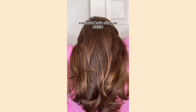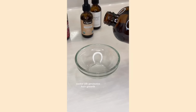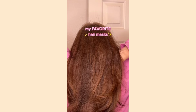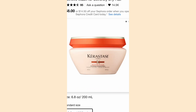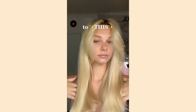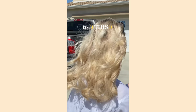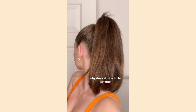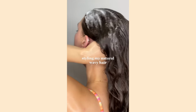Essential hair oils you need. My favorite hair masks. Products that transformed my damaged bleached hair. The most damaging hairstyle. Styling my natural wavy hair.